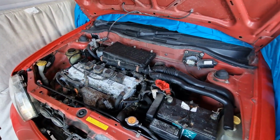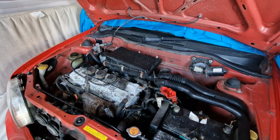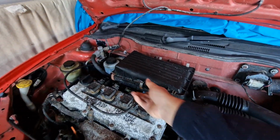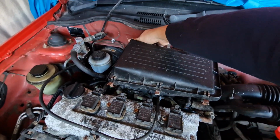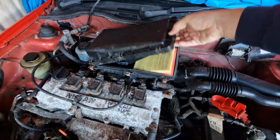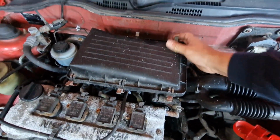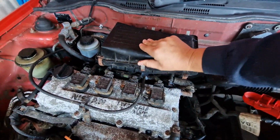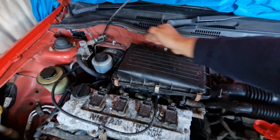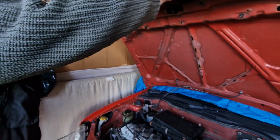It needs a good old clean under there, doesn't it? I'm guessing coil packs might need replacing. Let's have a look at the air filter. Just while we're here, let's have a look under here. And this, I don't want to get too deep into this because this is going to be for the channel. Oh, that's all right, isn't it? I think it just needs a good old clean and a tidy. There's nothing wrong with this. Let's get the jump pack on it. Let's get it started. I doubt it would start, but I'm really tempted.